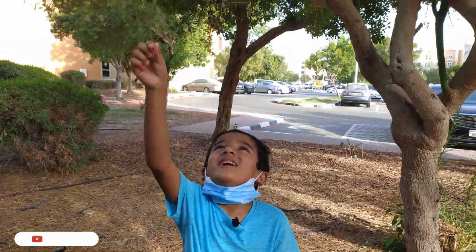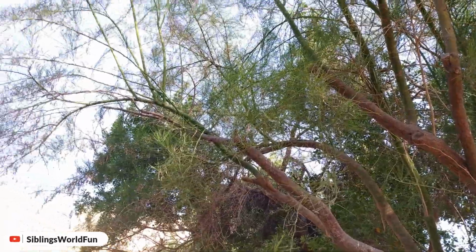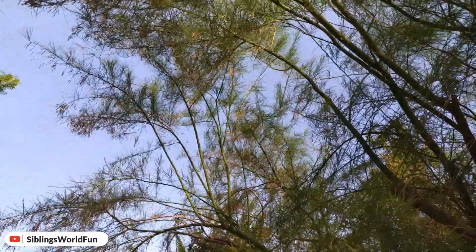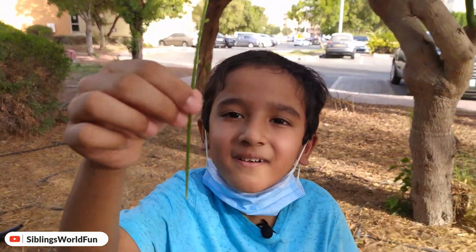This is the national tree. We call it a Ghaf tree. And look at those leaves. It's very thin. I got one of the leaves.